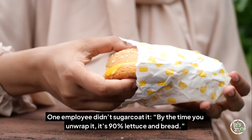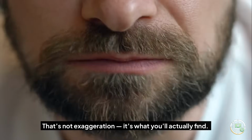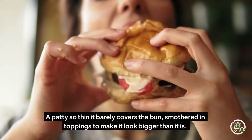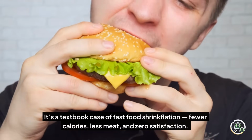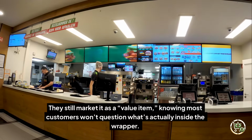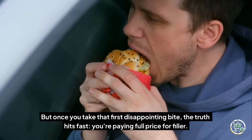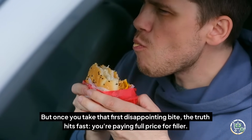One employee didn't sugarcoat it. "By the time you unwrap it, it's 90% lettuce and bread." That's not exaggeration. It's what you'll actually find. A patty so thin it barely covers the bun, smothered in toppings to make it look bigger than it is. It's a textbook case of fast food shrinkflation. Fewer calories, less meat, and zero satisfaction. And worst of all, they still market it as a value item, knowing most customers won't question what's actually inside the wrapper. But once you take that first disappointing bite, the truth hits fast. You're paying full price for filler.